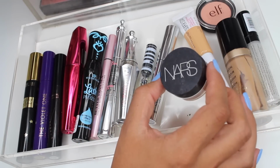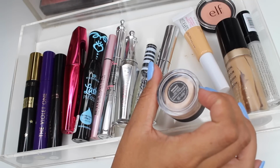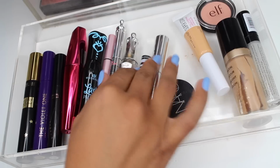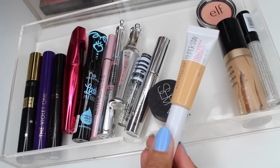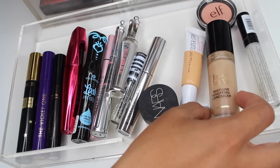Then I've had a couple of breakouts on my cheeks, so I've been doing a little spot concealing. This is the Nars Soft Matte Complete Concealer, and this is in Ginger. Then I've been liking this new one from Maybelline, the Super Stay. I have an Instagram tutorial on that. Still forever using my multi-use sculpting concealer.